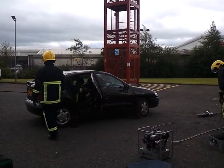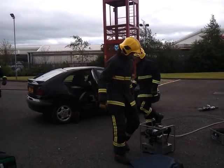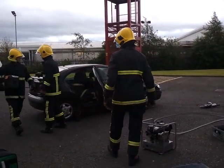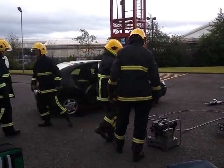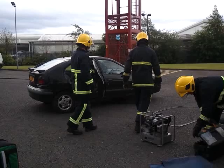You can see the other guys on the right hand side, my right hand side, connecting up the tools. They're getting ready to operate the generator. And what that generator can do with the tools is spread, cut, and basically just open up this car, and that's what we're going to do here.